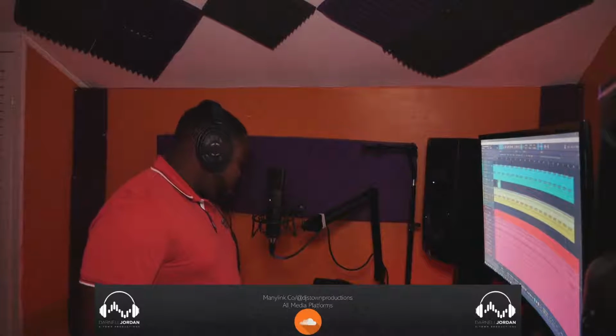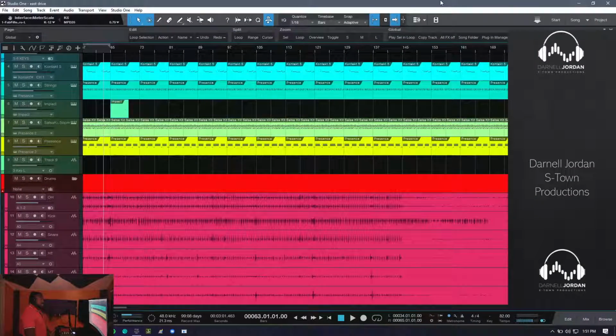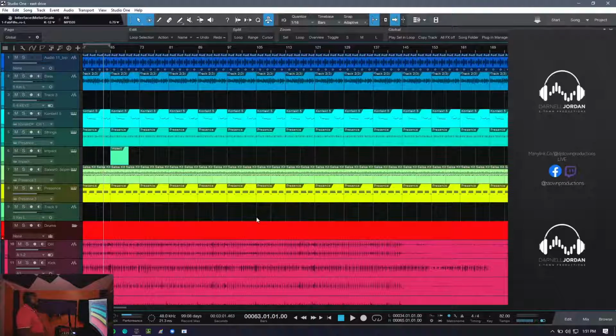So PreSonus Studio One is probably one of my favorite plugins. This is Studio One 4. They just came out with 5 probably about 2-3 months ago. Haven't got my hands on it yet. Planning on getting my hands on it soon. I think I'm gonna wait again until after I get the tracking done. But I'm using the professional model. I do all my tracking with drums and mixes in here.